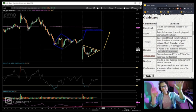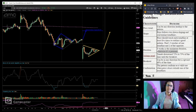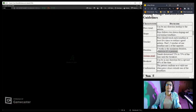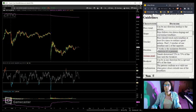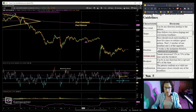This drives me nuts, because this chart looks like it's begging to explode. I'm going to break it down a little more into the 1 minute and turn on those drawings. Let's see here, 1 minute. There we go.